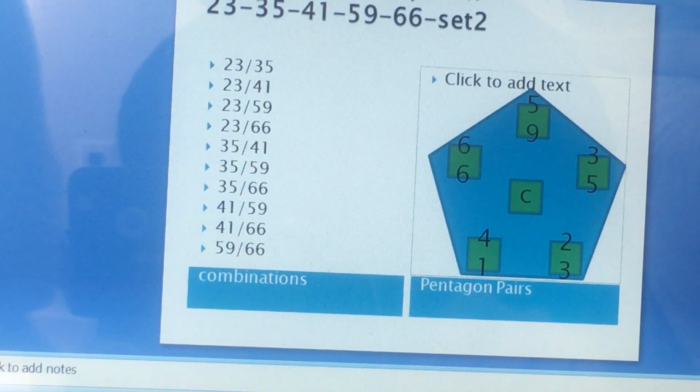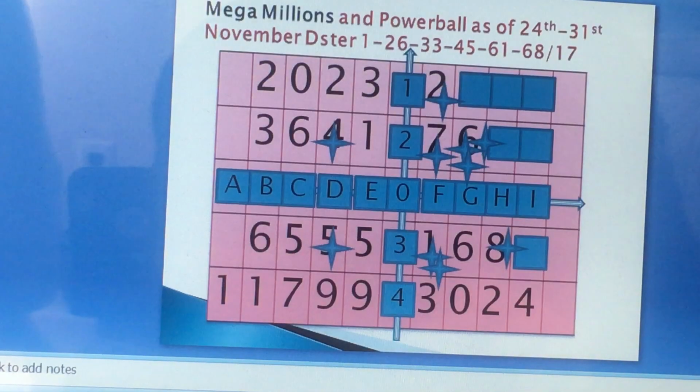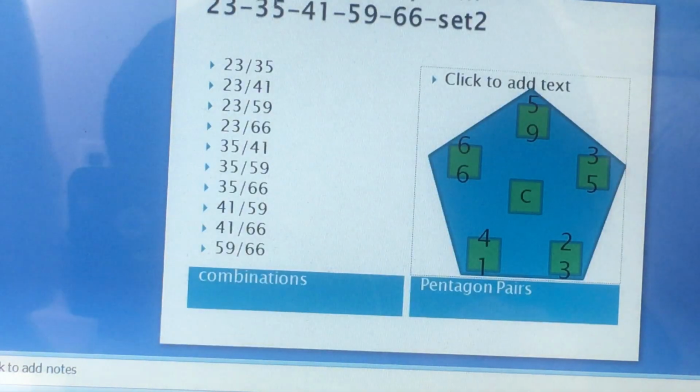Where are my other slides? I'm going to try to find the slides first. If I can't, I have too many slides. Okay, there we go. This one. So I'm going to delete this one and post this one.